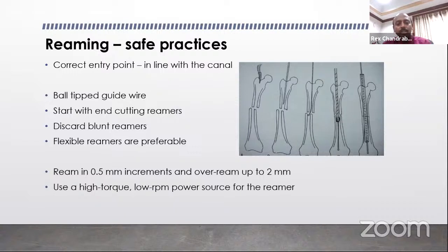Always start with a ball tip guide wire. Very, very important. Never use a straight guide wire. You'll burn your fingers if the reamer breaks in. Always ball tip guide wire.